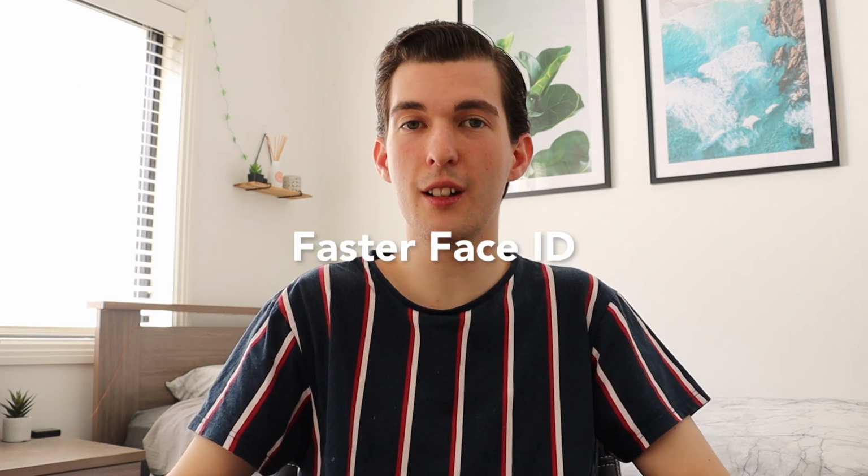Face ID is a lot faster compared to my old phone. You can now unlock your phone in landscape mode, which you couldn't do before. Also, I haven't actually needed to use this, but it also works if I have a face mask on. We don't need to use face masks anymore, but that would have been really handy back in like 2020.